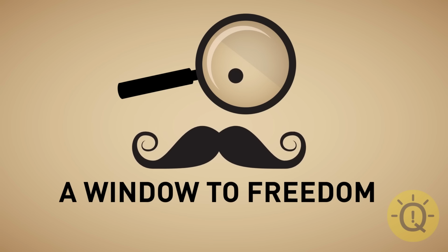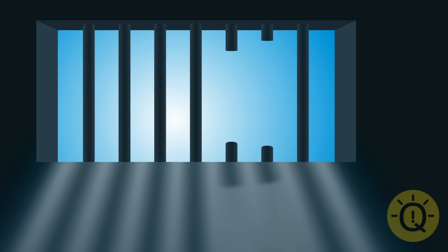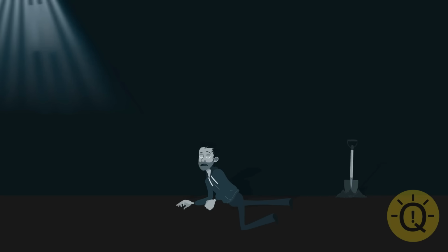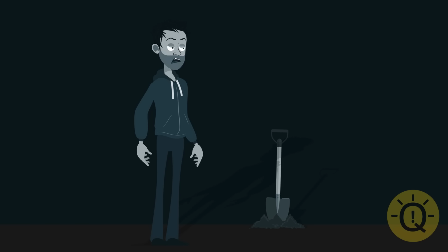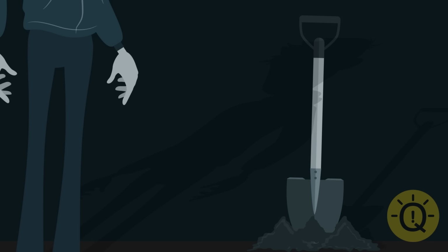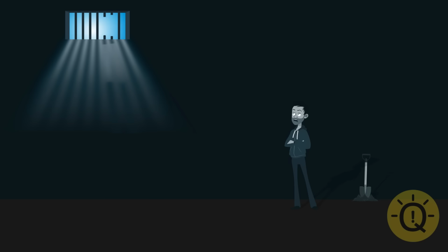A window to freedom. Jack is thrown in a cell with a dirt floor and only 1 window positioned so high no one could reach it. The cell is empty except for a shovel. It's dry and hot in there, but Jack won't get any food or drink anytime soon. He has only 2 days to break out of his cell. Digging a tunnel would take at least a week. How should Jack escape?